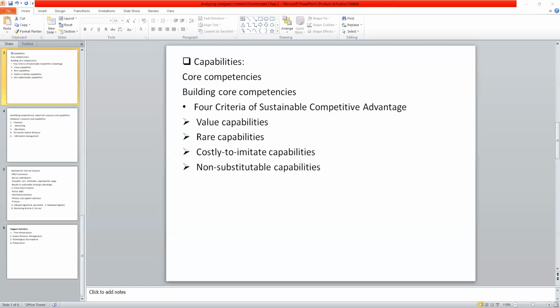The core competencies, how the company can think of having a sustainable competitive advantage based upon valuable capabilities or rare capabilities, costly to imitate and non-substitutable capabilities, isn't it? We had stopped here, I think, with the last point.